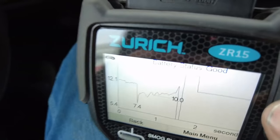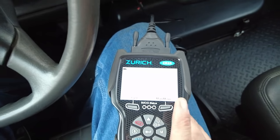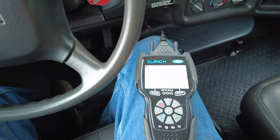Oh, and look at that. I don't know if you can see there, but battery status, good. Did not drop below its threshold, everything fine. I just pulled those terminals off, wire brushed them all clean, put them on and tightened them, and everything's fine. So we do not have to put a battery in this. That's why you always check.